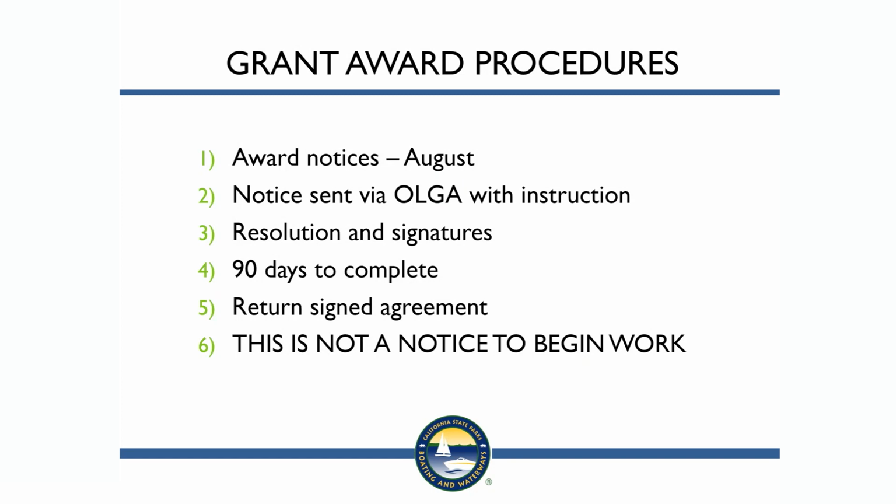of the change. The award notice will have instructions for downloading your grant agreement from OLGA and what you need to do to execute the agreement. Be sure to follow the steps listed on the notice. You will need a resolution from your governing body that authorizes your agency to accept the grant agreement and identifies the title of the person authorized to sign the agreement. The person with signature authority will need to sign several pages of the agreement. These pages are identified in the award notice.